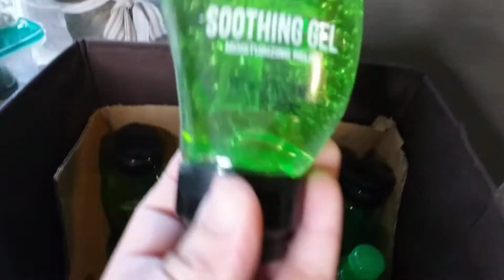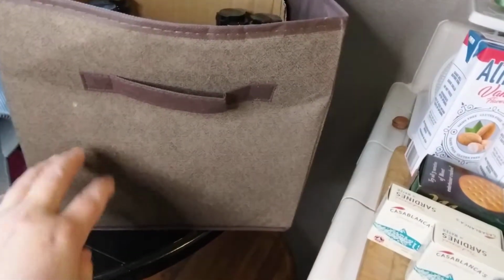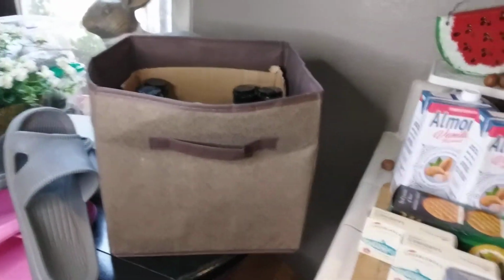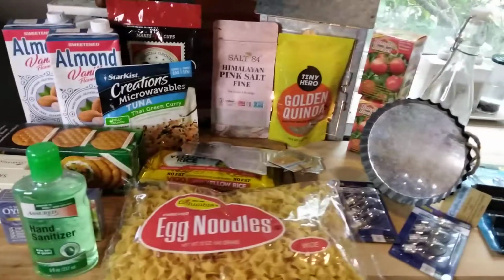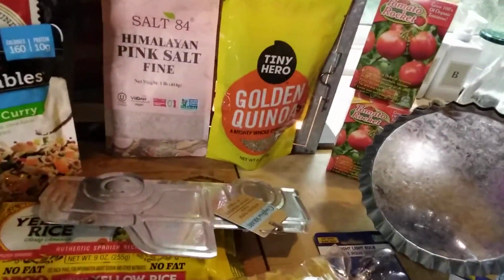These are a great buy. They're a huge bottle of 9.7 ounces. And then I just have one of this one, which I don't like, so I'll use that last. So 2, 4, 6, 8 left. I'm so happy that I have that. And I just have it in one of these little Dollar Tree bins. This one kind of gets thrown around a bit, but that's my haul. That's my stockpile.